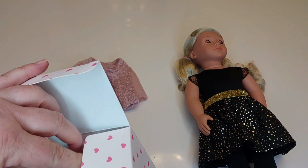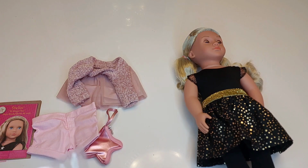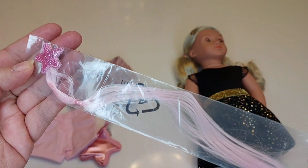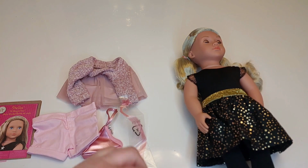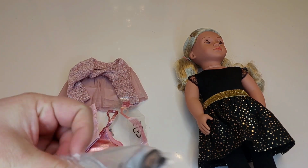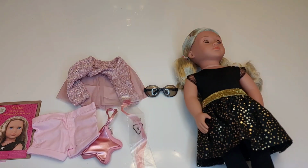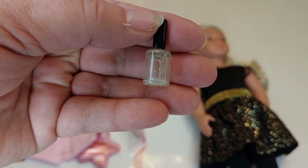All right, what are the goodies in here? Gosh, this one seems full. So what is this? Oh, this is cute. It looks like a little pink hair extension. Look at that. It's got a pink star. Oh, that is super cute. I can't wait to put that in her hair. So that's that. What else have we got here? They look like some super cute things. Oh, a pair of sunglasses. Sunglasses for dolls are always so cool. She has a bottle of nail polish. How adorable is that?